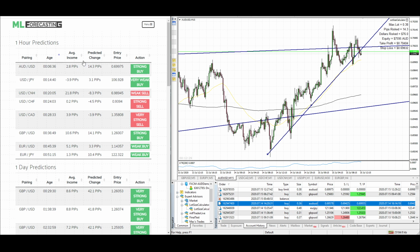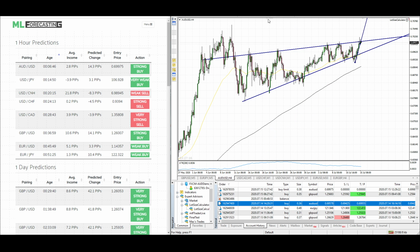And I'm not taking this AUD USD trade here because of a few things. Although I've identified there is an uptrend here on the 15-minute chart, when we go to the 4-hour chart, a couple of days ago I identified this wedge channel, and it's getting to the upper threshold of that channel. So now that it's given me a buy signal, that in my mind is just against what has been happening.